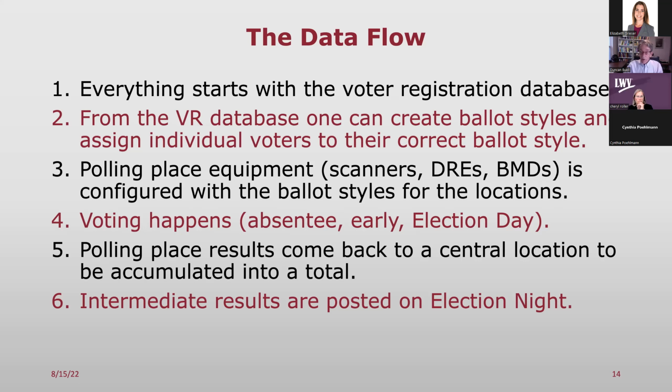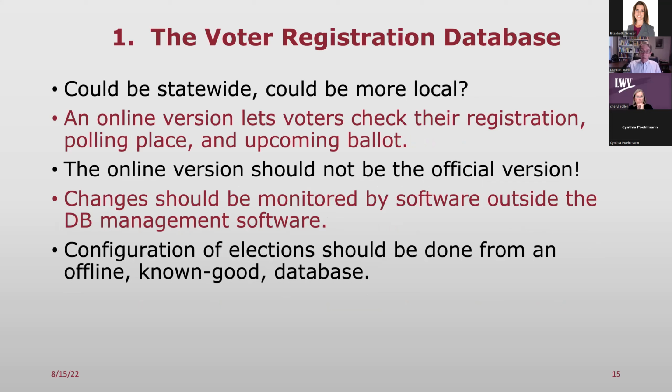And then the results come back from the polling place on election day to a central location and get accumulated, and intermediate results are tabulated. Now, the problem with the voter registration database is that although I can look myself up, that better not be the official database.